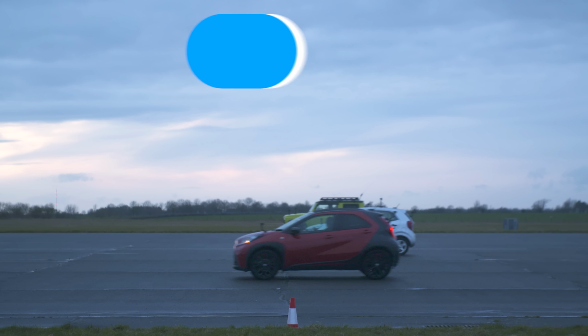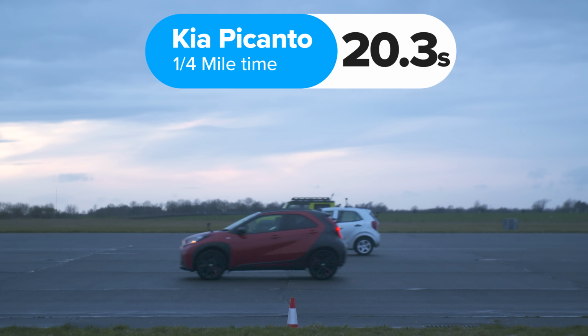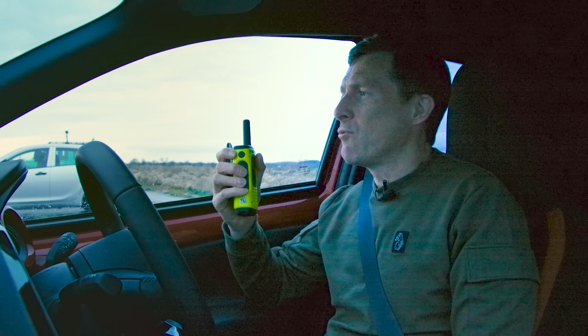The Suzuki was just behind, but also finished with a time of 20.2 seconds. The Kia came third with a time of 20.3 seconds, and the Citroen was last, completing the standing quarter mile in 38 seconds.